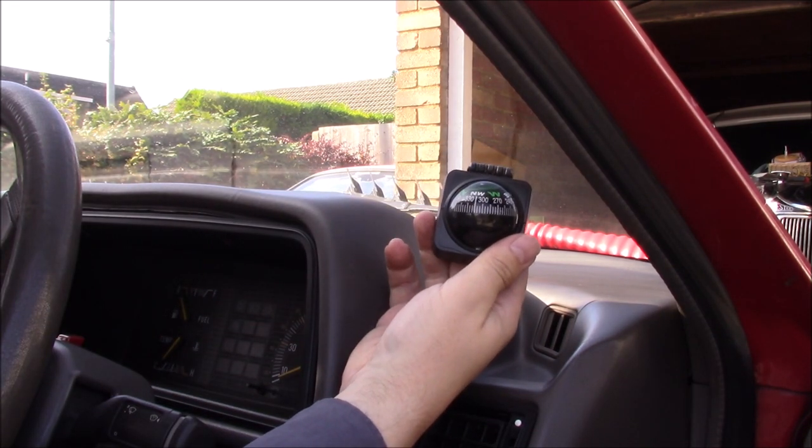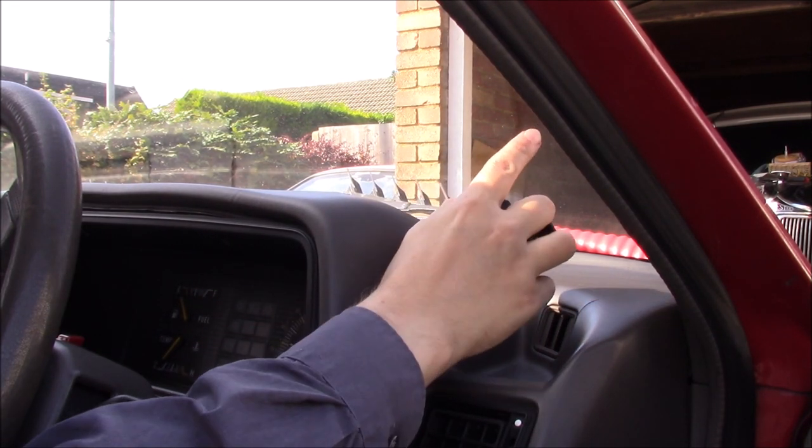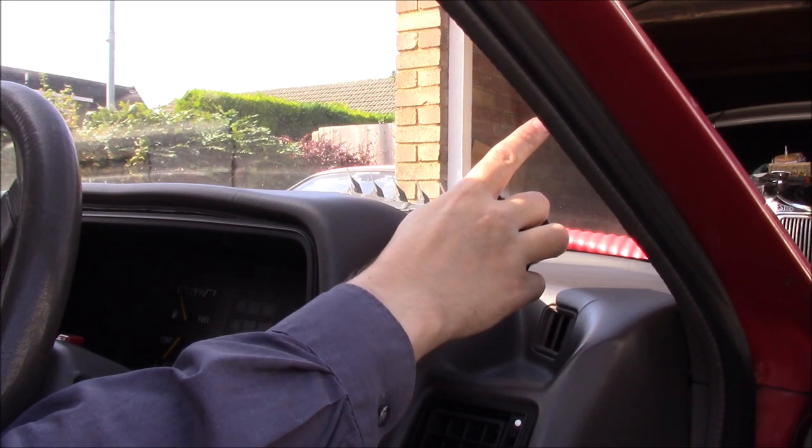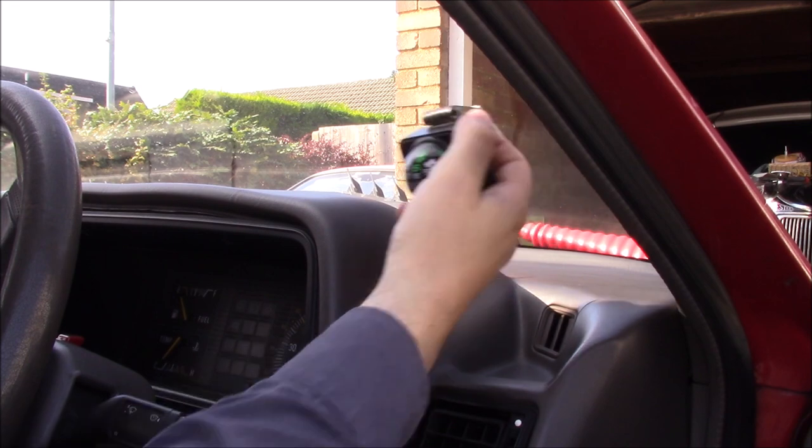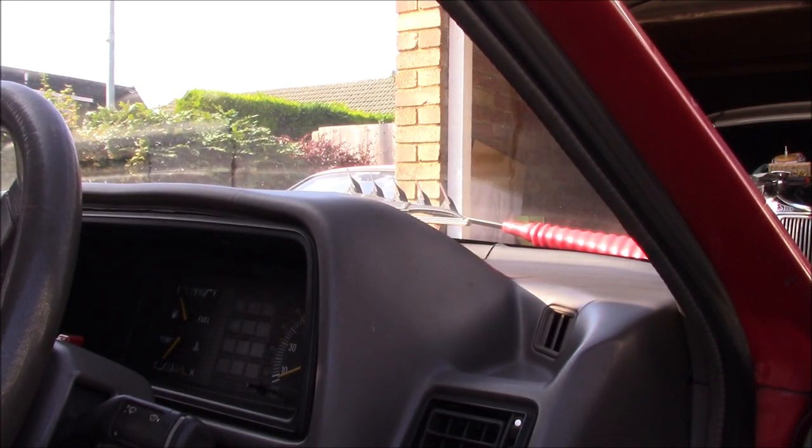I think we'll install the sat nav next. There's a little rock chip just on the windscreen here. It's outside the swept area. So I think we'll cover it up with this. Wasn't a problem on the MOT, so I'm going to assume it's perfectly fine.